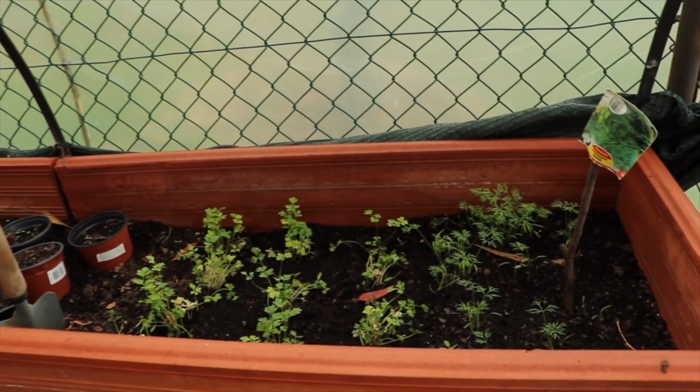Dill. So thank you, Kirsten. Danke schön. Bitte schön. For the tour. It's beautiful. And thank you for your hospitality and for all the food and for all the garden and everything.